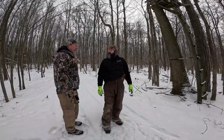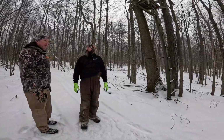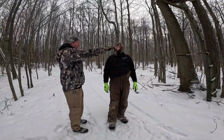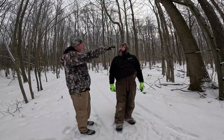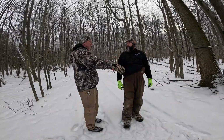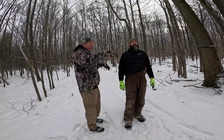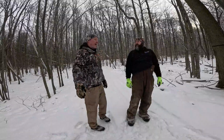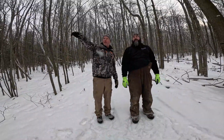And again, this is so open, right? I know obviously in bow season you're not seeing as far as we are right now, but this is so open that this is not where a big buck is going to be. There's structure here, but it doesn't have cover. But if you add cover to this natural structure, you improve that. So those are the things that I look at when I see natural structure. You're not taking anything away from them habitat-wise.